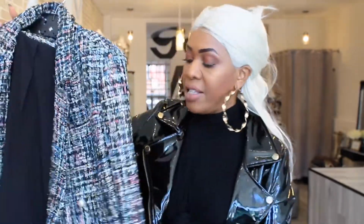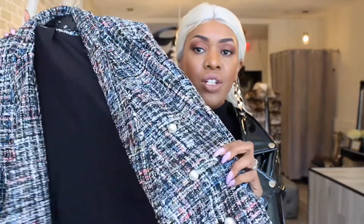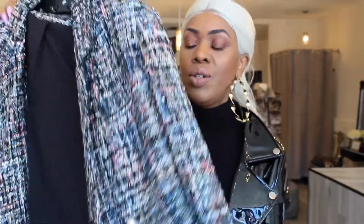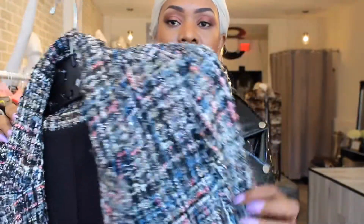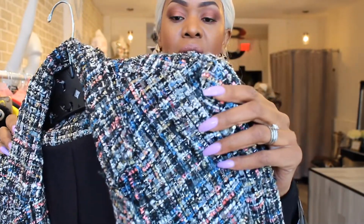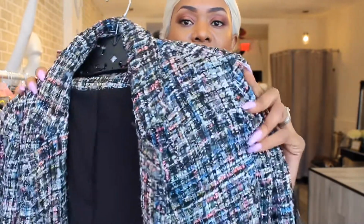As soon as I saw it, I got a little bit of a Chanel vibe. And one of the things that drew my attention to this was that it has pearl buttons. So I feel like that's super cute. And if you look at the weave, it's like different blues, a little bit of pink, white, gray, and like a metallic silver that goes through it. It is perfect for right now, a little heavy for spring, but I got this because I also feel like this is a timeless piece.